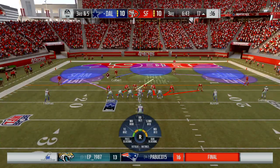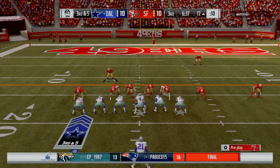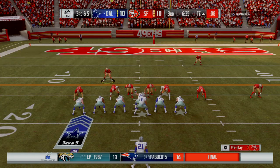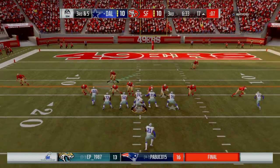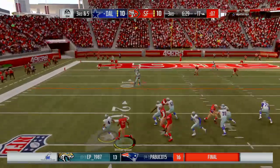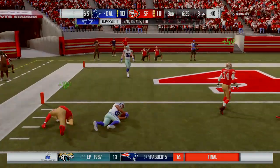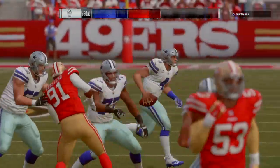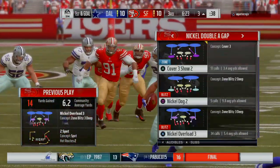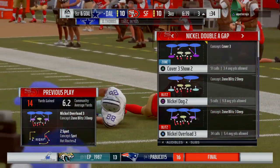3rd down. Here we go, wide in. 26. Now Prescott. Being chased out left. That's caught. It's Thomas. And stopped a few yards shy of the goal line at the 3. His first catch in this NFC Championship game, and it's a first down.